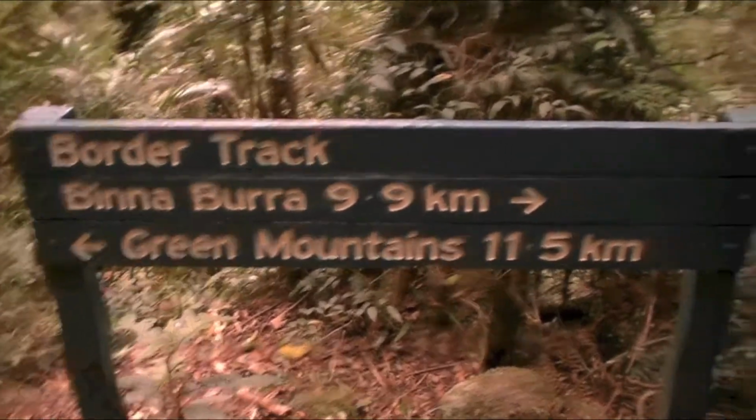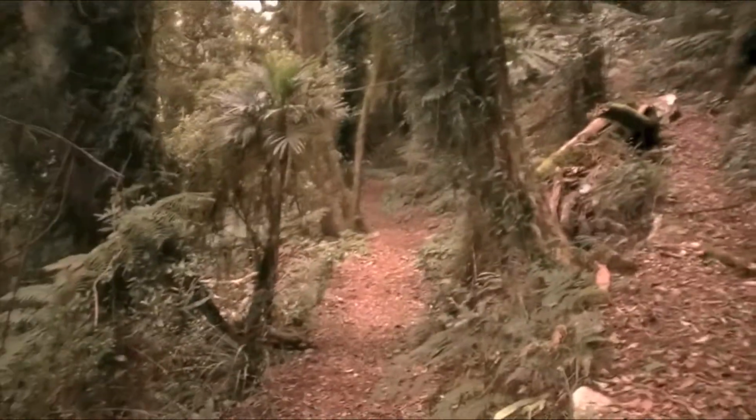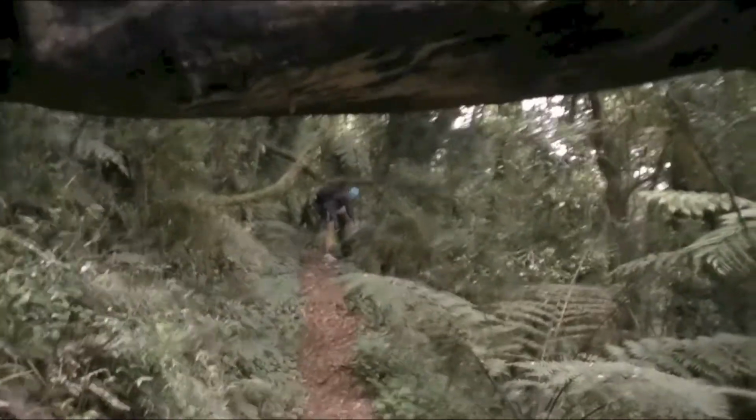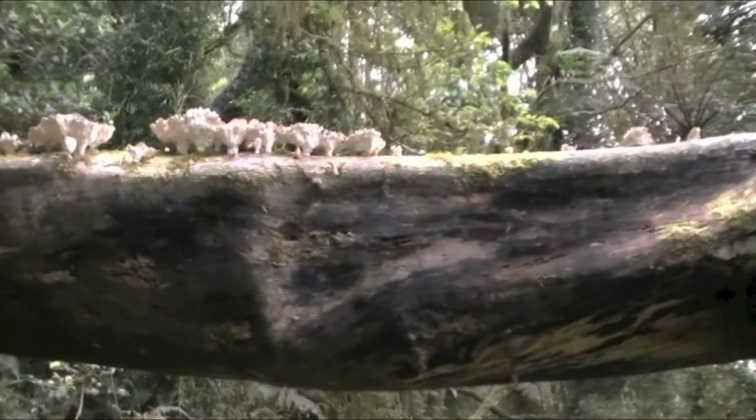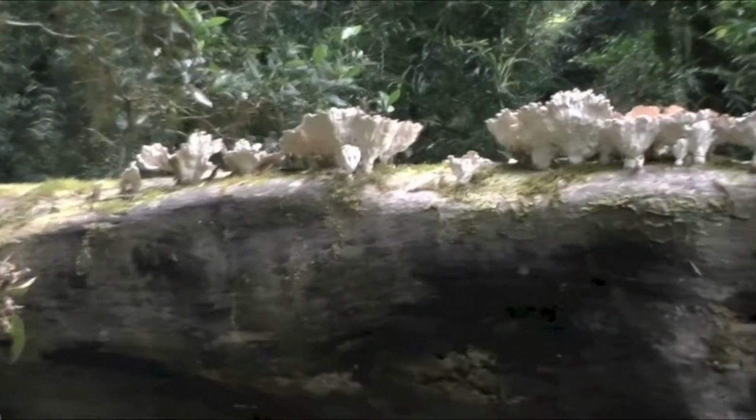We're getting close to halfway. That's the track we just came down. That one goes to Mount Merino. This is where we're headed. Some crazy looking fungus up there. Looks like coral.